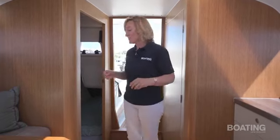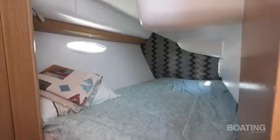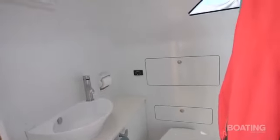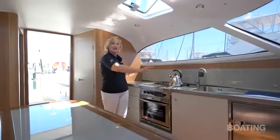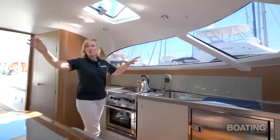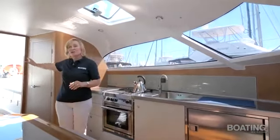So the interior layout of the 1350s is all a bit different. In this boat, Bob's decided to go for a double cabin here to starboard, and there's a head on this side. The galley takes up all of this port side, and as you can see from here, you've got great visibility all round as well as back out into the cockpit.